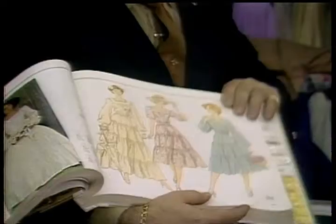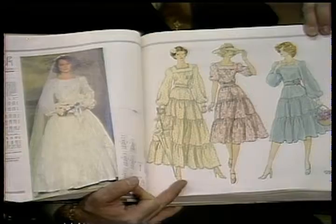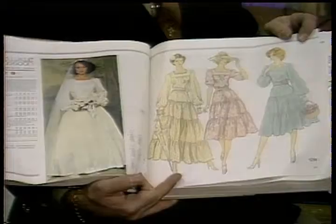As you can see, the variations available for a wedding dress or a bridesmaid's dress or day dress, a summer dress. The style, relatively simple. Simply the application of fabric of a different type can indeed create an entirely different type of garment.